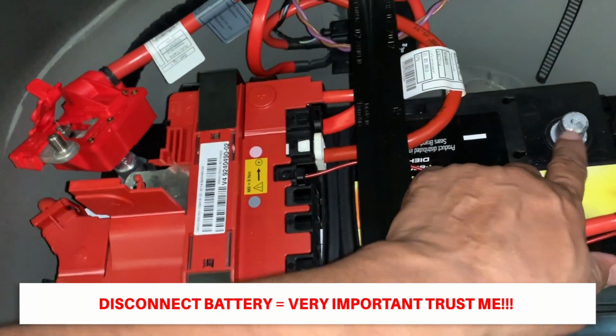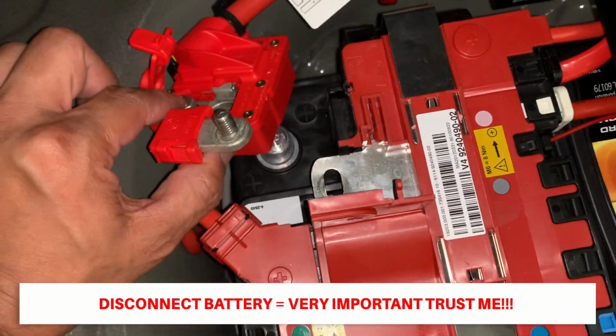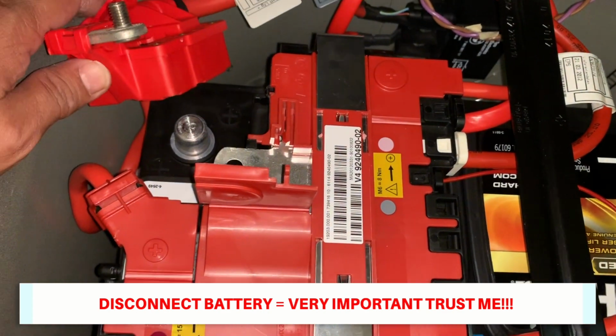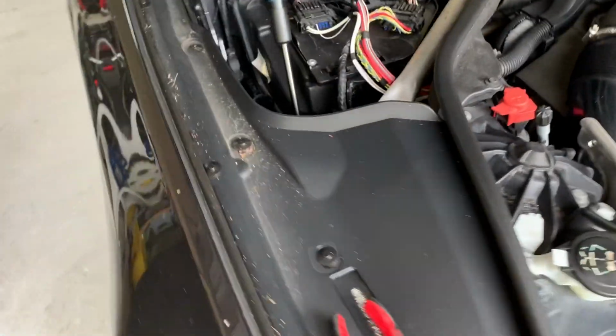So I disconnected the battery from here, and I disconnected this right here. I think it's number 10, and this is number 13. This goes right here. And I just disconnected both terminals. A lot of people just do one. I'm just doing both. And the blower motor is right here.